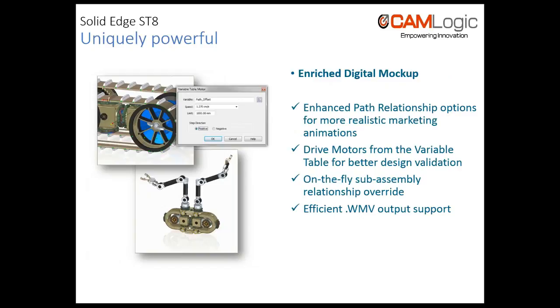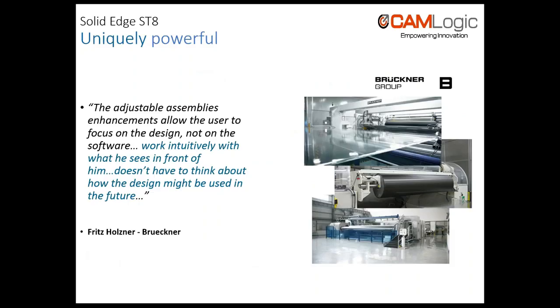Enriched digital mockup. Enhanced path relationship options. You have variable table monitor for improved visualization. You have an adjustable assembly override, providing more control of subassemblies. One of our customers, Bruckner, experiencing the advantages subassembly relationship override brings, enabling them to focus on the design, not the software.